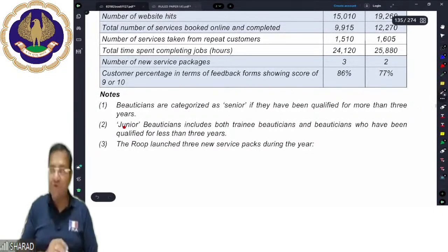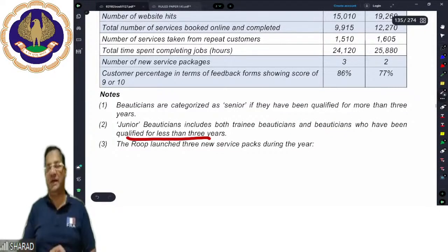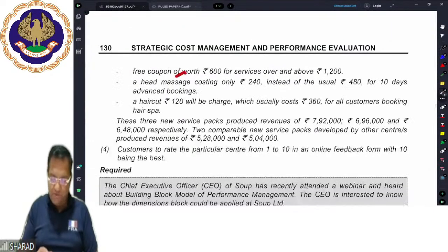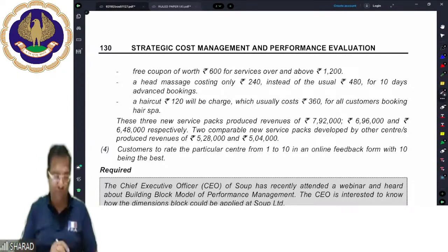While junior beautician, what does it mean? Junior beauticians include both trainee beauticians and beauticians who have been qualified for less than 3 years. Roop launched 3 new service packs during the year. Free coupon worth ₹600 for services over and above 1200. So if any customer takes an appointment for services worth ₹1200, they will be provided a free coupon worth ₹600. This is the first package.